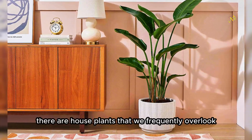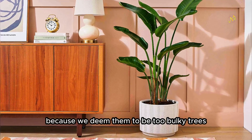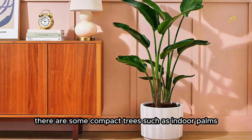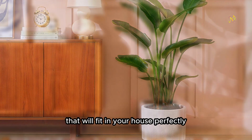However, there are houseplants that we frequently overlook because we deem them to be too bulky. Trees. And no, you don't have to grow an oak, birch, or pine in your living room. There are some compact trees, such as indoor palms, ficuses, and yuccas, that will fit in your house perfectly.